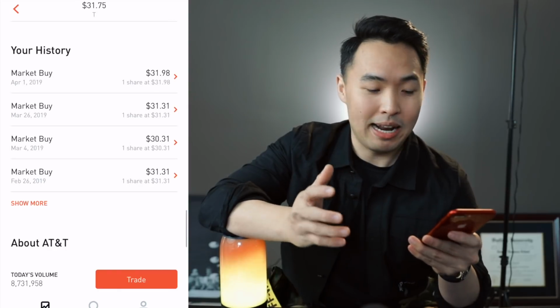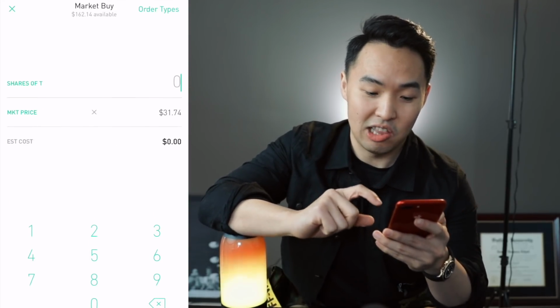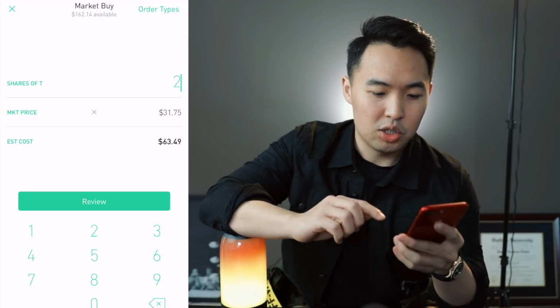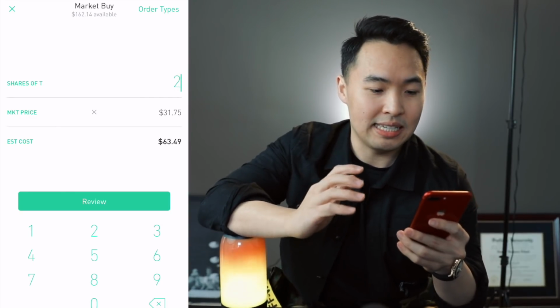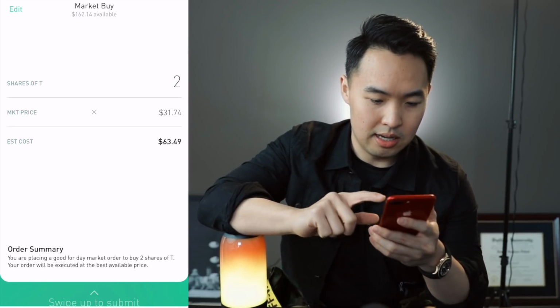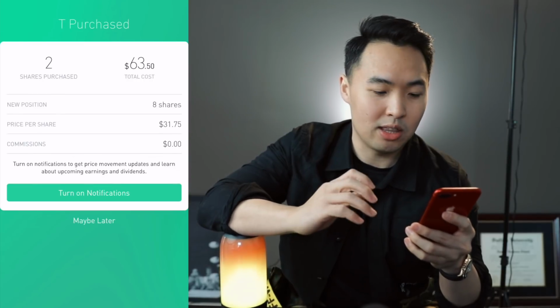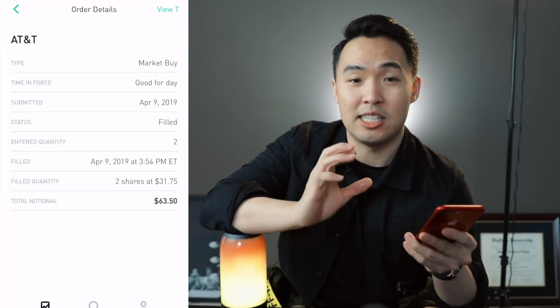So for the next time that I do get dividends from AT&T, I'm expecting to get a lot more because I hold a lot more stocks. So today I'll be buying 2 shares of AT&T at market price, $31.75. And here we go. Market orders are great if you just want to get those shares in. So my AT&T order has just been filled.